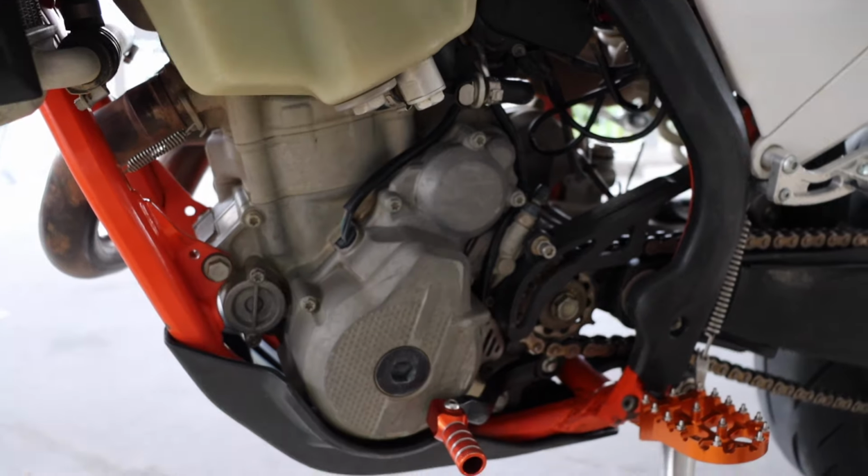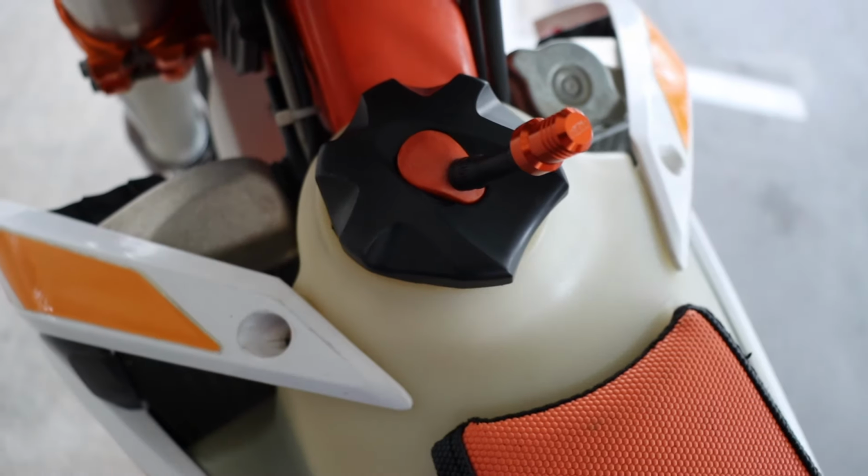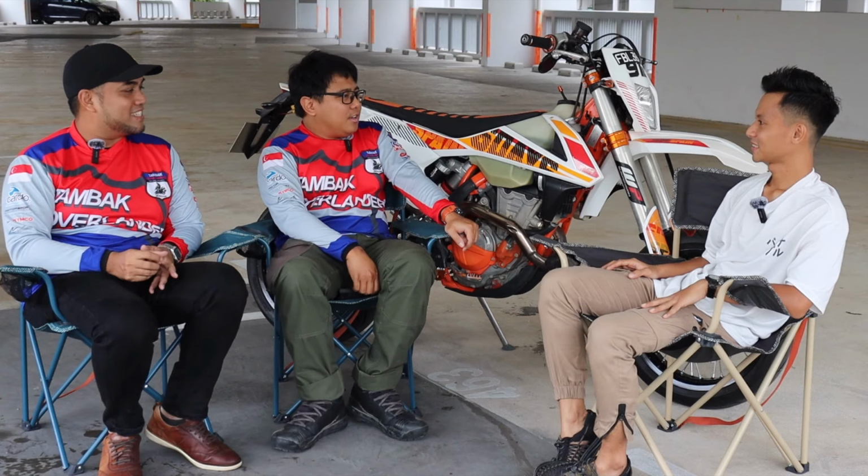It's more calm. It's more quiet. I don't have to shout to my pillion. Is it? She smells better now. Because no two-stroke oil. No two-stroke smell. And it saves fuel also. Compared to that bike, to the 200. Normal bike, but what's the consumption like?